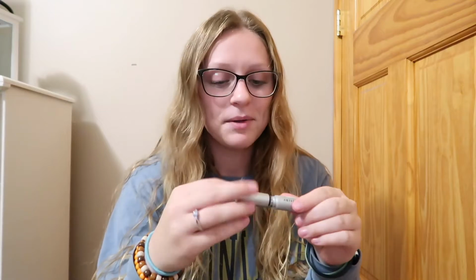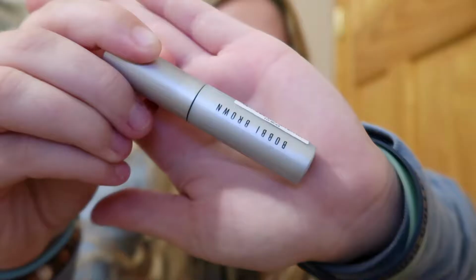So I first got mascara. I got a Bobbi Brown mascara. That's so cute. I don't have any Bobbi Brown products, so I'm so glad I got mascara from them. Give this an 8 out of 10. I don't know if I need mascara because I have a lot of mascara, but it's nice to have since it's travel size, and it's also from Bobbi Brown, which I already said I don't have any things from.